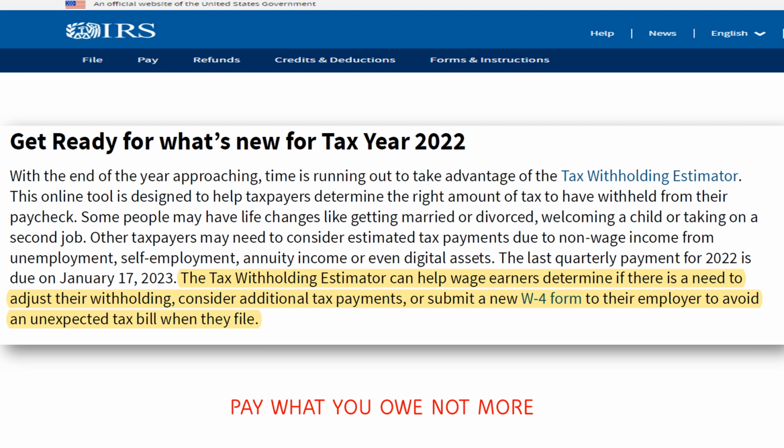So basically, if you have a life-changing situation, you get married, divorced, your tax situation can change. So what the withholding estimator shows is how much of your taxes are being withheld while you're getting paid. So basically it means you don't underpay and then potentially face penalties and fines when you go file your return the following year. But I'd also say don't withhold too much. I always say pay what you owe, not more.